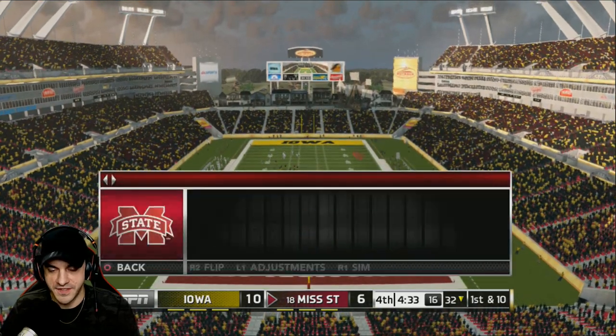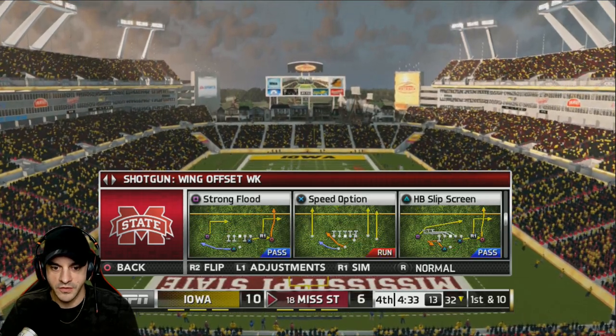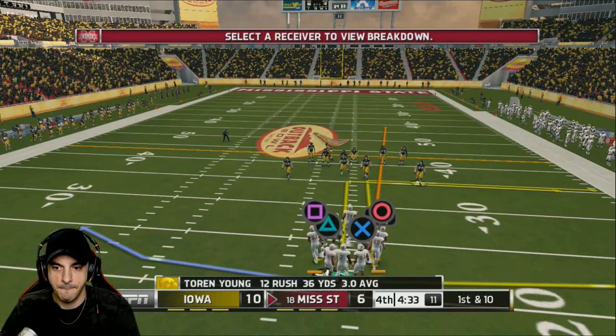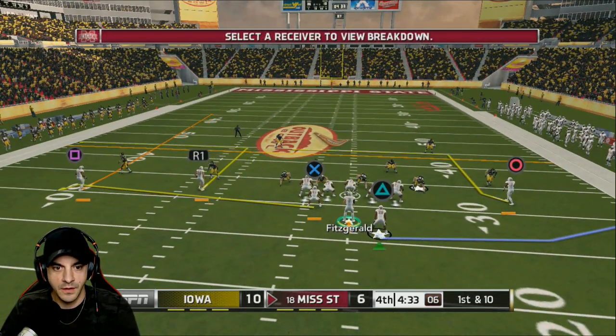All right, that was good for us. That was a good set for us here. Let's go out and come. Let's go strong flood here. This is a pretty crucial series right here. Flip the play, though. We got to run it to the field. Hurry up, boys. Hurry up, boys. On both sides of the ball.